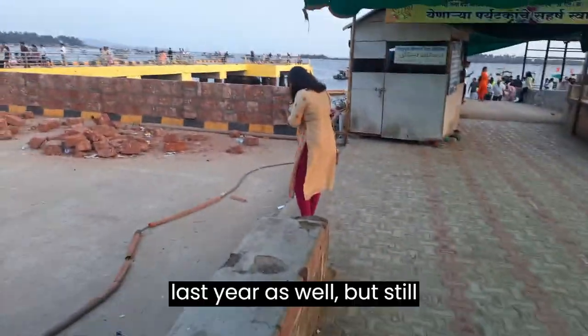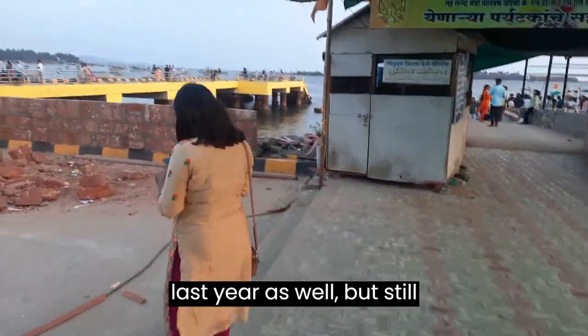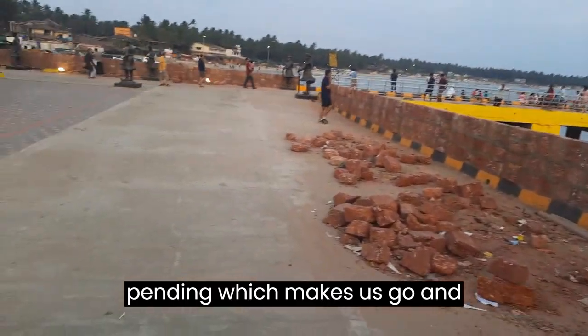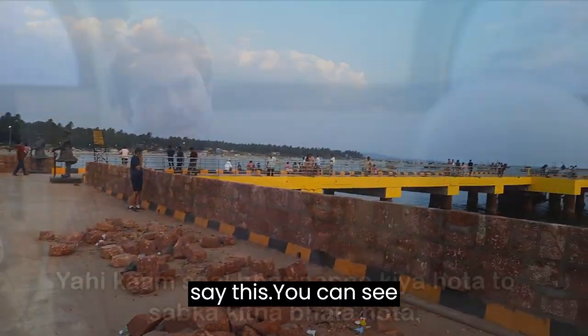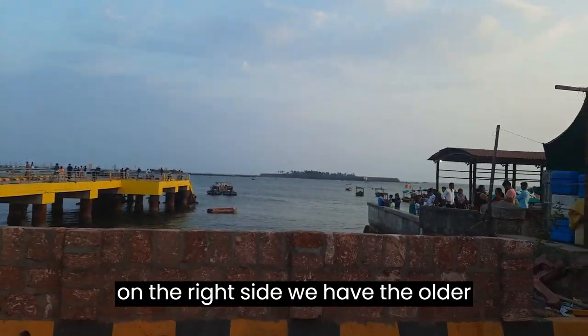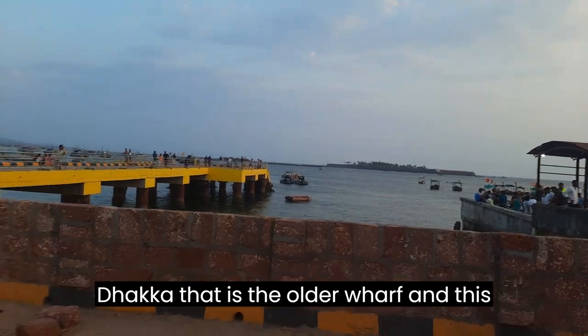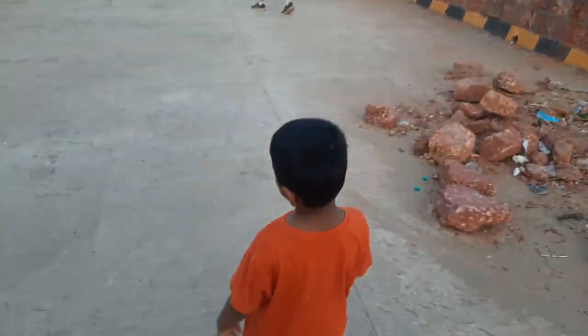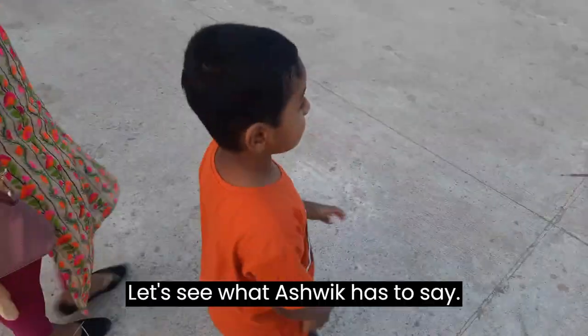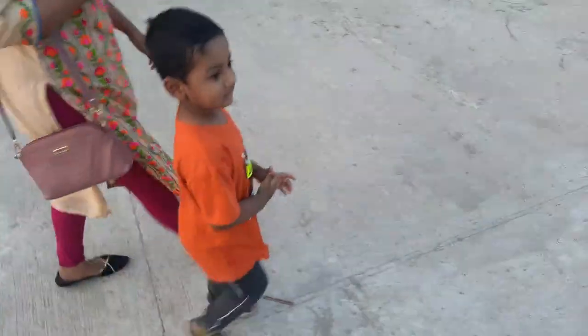We had been here last year as well, but still some work seems to be pending, which makes us go and say this. You can see on the right side we have the older Dhakka. That is the older wharf, and this is the newly constructed wharf on the left. Let's see what Ashvik has to say.